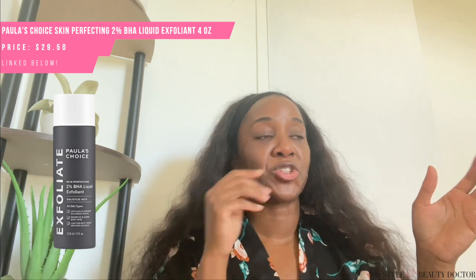Also, there's the Paula's Choice 2% BHA. I have it in the bathroom. Don't feel like getting up to get it, so I'll pop it on the screen. That's another good one. Bliss Spa has a 2% salicylic acid toner type of thing, similar to the Paula's Choice one. Similar in that they have the same active ingredient. If you're looking for something less expensive than the Paula's Choice, maybe go that route.